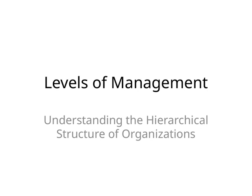We'll be exploring levels of management and understanding the hierarchical structure of organizations. On this first slide, I just want to briefly introduce our topic. Over the course of this presentation, we'll look at how organizations are structured, the different levels of management, and why understanding this hierarchy is so important. So let's get started and dive into the fascinating world of organizational structure.